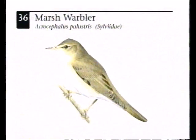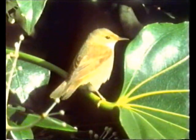Marsh warbler. The extraordinary song of the marsh warbler is rarely heard in Britain, since only a dozen pairs currently breed each year, most of these being in Kent. Marsh warblers are exceptionally difficult to identify by sight. Even birds in the hand can prove impossible.